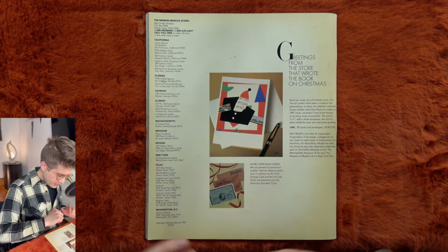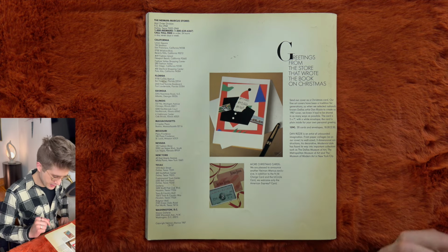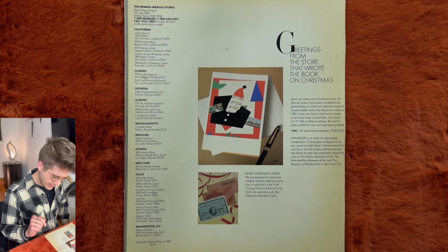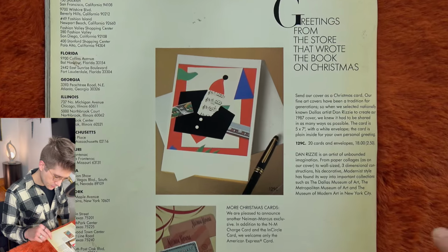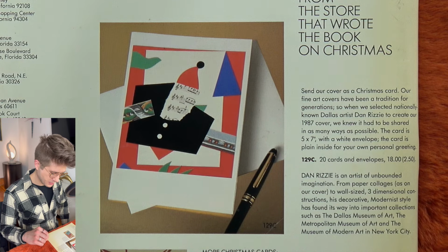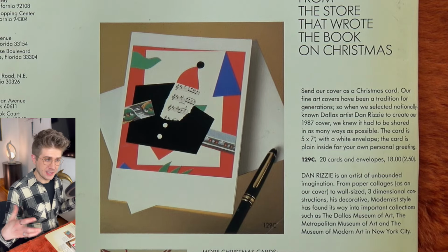So there's our cover image again. Now we finally get to learn about who the hell Dan Rizzi is. Dan Rizzi is an artist of unbounded imagination. From paper collages, as on our cover, to wall-size three-dimensional constructions, his decorative modernist style has found its way into important collections such as the Dallas Museum of Art, the Metropolitan Museum of Art, and the Museum of Modern Art in New York City. So there it is. That's Dan Rizzi.